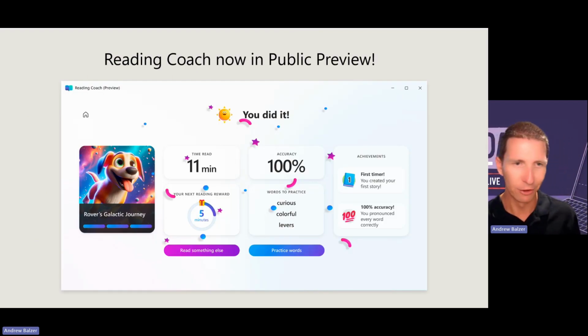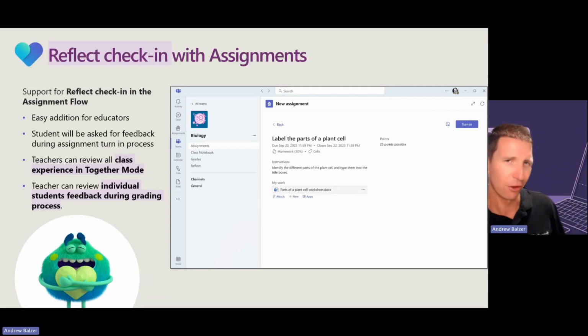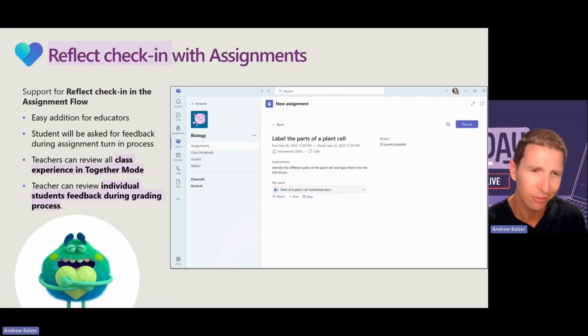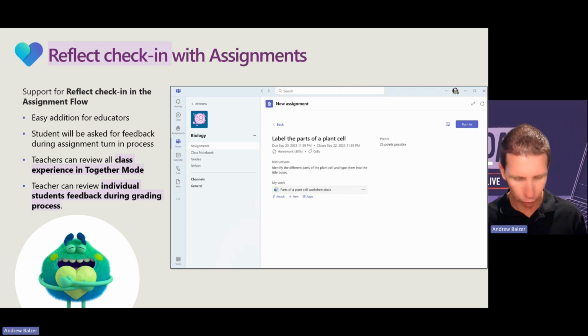Now, I've got less than 15 minutes, so let's continue on with some Reflect updates, which is really cool. As I mentioned, Reflect now has exit tickets, entry tickets. AI is coming to Microsoft Reflect, but we do have some new resource kits. And Amanda, if you could put this into the chat for us, please. If you go to aka.ms/reflect, I'm going to call this out because there are some new Reflect resources.